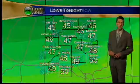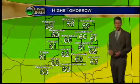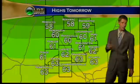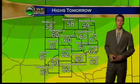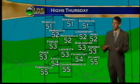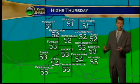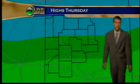46 Kewanna and about 48 at Lafayette and West Point. And a mix of clouds and sun tomorrow. Couple showers here and there, nothing big, though. Upper 50s Rochester, Winamac, to 63 Crawfordsville and about 62 at Lafayette. And colder still on Thursday. Partly cloudy, windy, chilly. 53 Lafayette and 52 at Logansport, 55 at Crawfordsville.